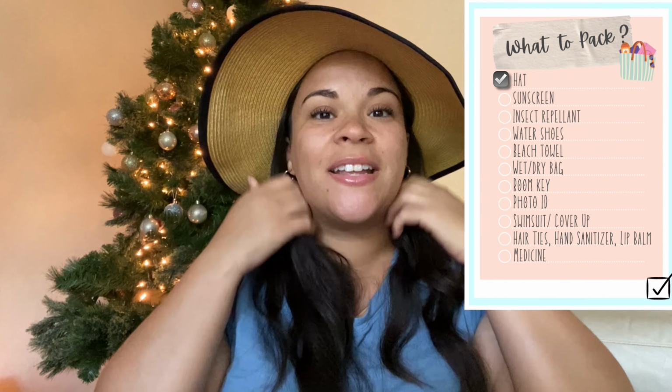All right, the first thing you're going to need, a hat. It's hot. Do not be the one that gets burnt on a cruise. You do not want your first or second day of your cruise to be a day of sunburn, and then that ruins everything, right? So a wide brim hat, I like this one because it covers part of my shoulder as well. But any hat will go in there.